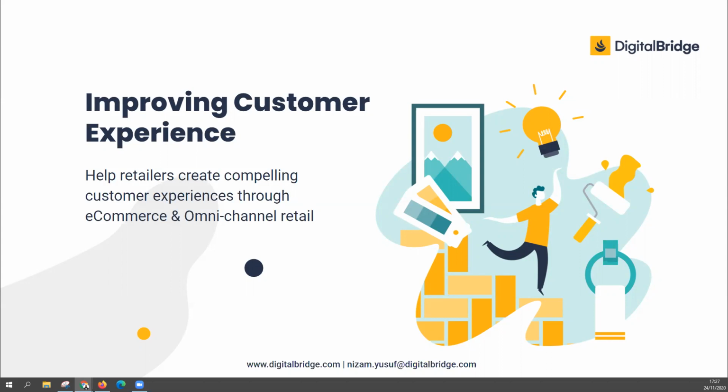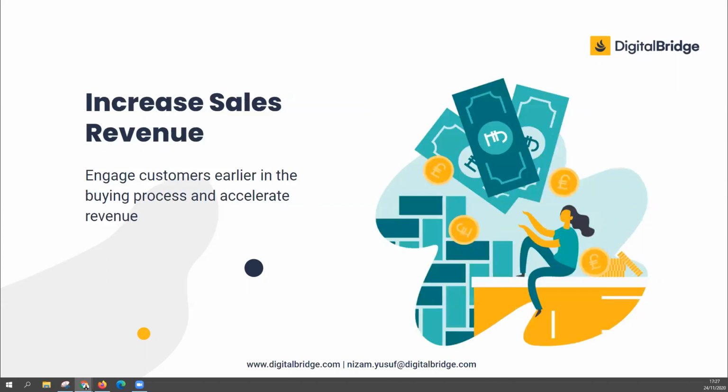It's why we have invested time to create a guided design tool that helps retailers meet customer expectations, and at the same time educates them and helps them reduce any anxieties they may have with high value purchases. Finally, how can guided design help bathroom and kitchen retailers engage customers earlier in the buying process and help them accelerate their online revenue? There are 3 ways guided design can help increase your sales. Number 1, customer journey optimization, starting with engaging customers at the inspiration phase.